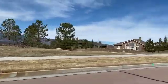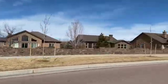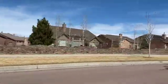So let's talk about the price point and some of the information about recent sales in this area. March of 2021, there are 12 properties that sold in the Flying Horse area. The average sales price was $868,258, which is about 101.5% of the list price.